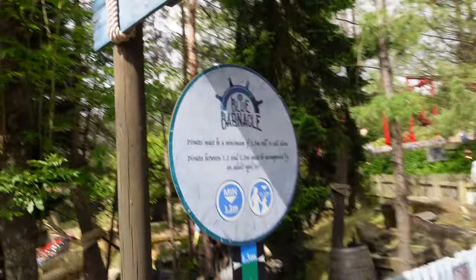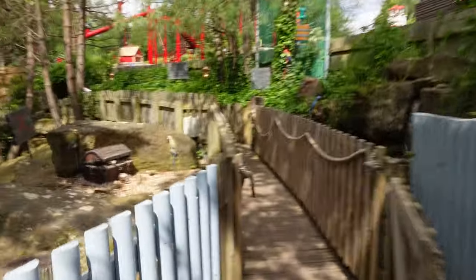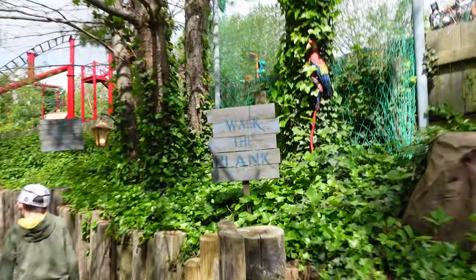It must be 1.3 tall to ride alone, or 1.1 and 1.3 to come on with an adult. This is a nostalgic one for me. I remember this when I was younger. It's got really cool pirate theming. The boat in the background over there. Walk the plank.